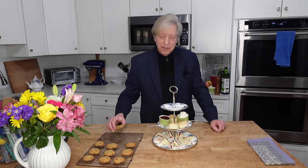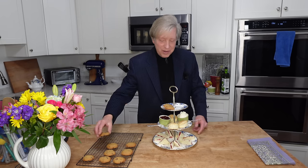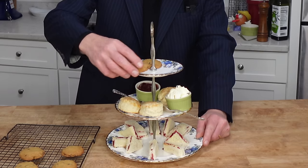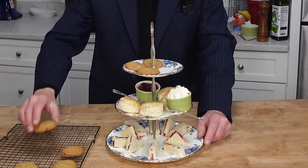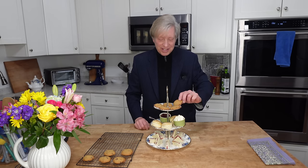And finally, the cookies. And I will admit that I did taste of one cookie, and well, we will talk about it later. Let's just say that I could fill this entire three-tiered stand with nothing but these orange chocolate cookies.